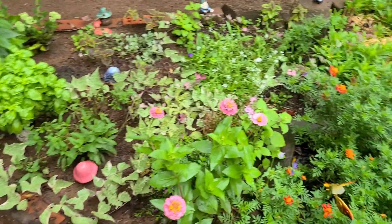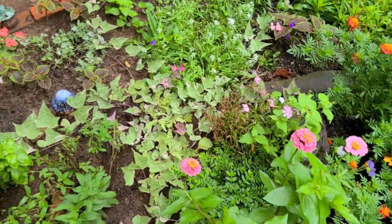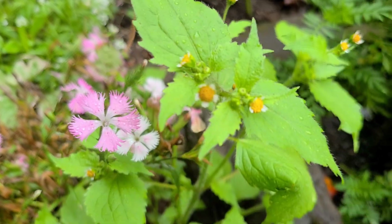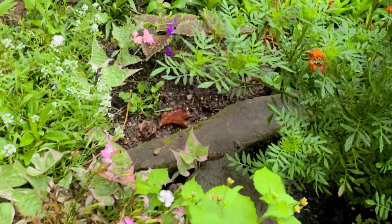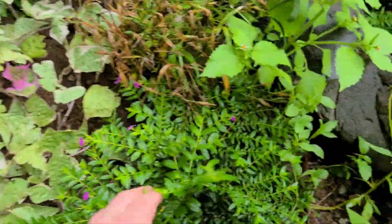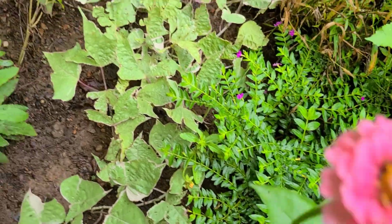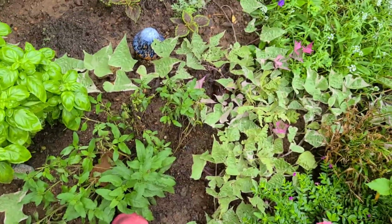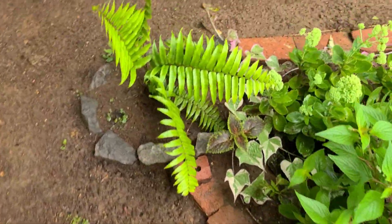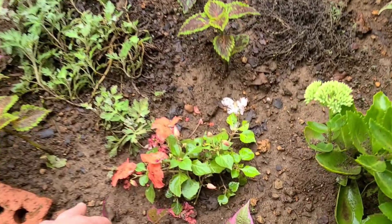So everything is looking gorgeous. We've got the marigolds. These little flowers have come up. Not sure what that is. The Mexican heather is doing really well. It's spreading nicely. The potato vine, you guys look at it. It has gone under here, all around, and ends here.